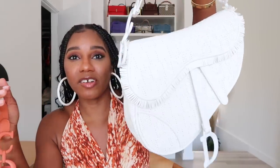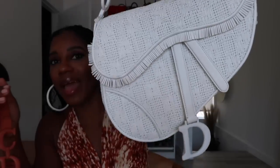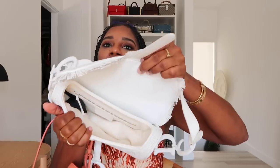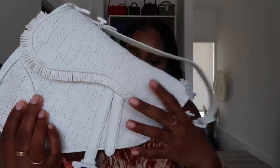This one I got from Rebag. I had never seen a white, like woven matte Christian Dior bag ever. It is stunning. And inside is also like a beautiful white. And so I grabbed this, like, do you see that fringe? Insane. And this was the bag that started it all.